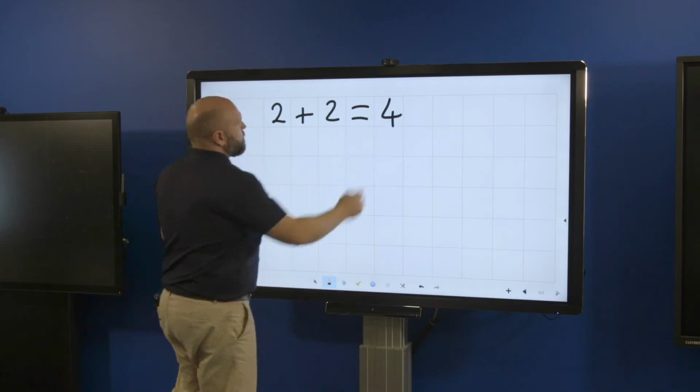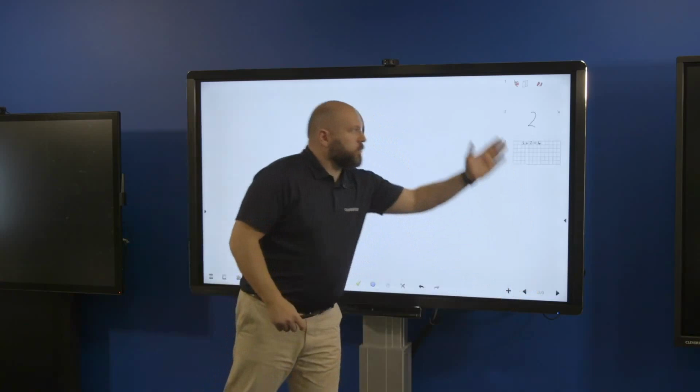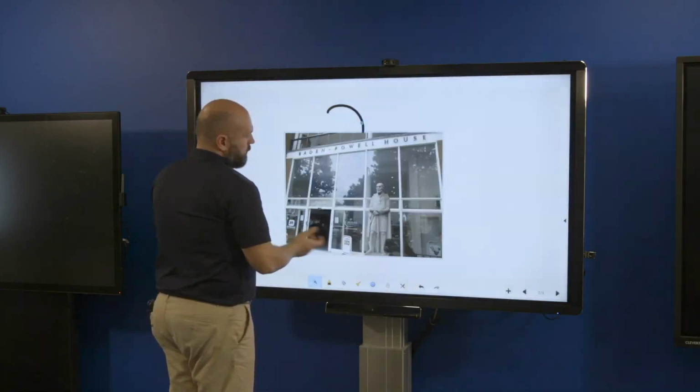Back to the menu, and again, we can change that, we can leave it, we can go to the previous pages, and that background will be set to that particular page. If I want to add an image to the screen, go to my menu, click import, and then I can use the board's internal storage. Well, I've got my USB plugged in at this point, so I can just find the folder that I want, select a picture, and put it on the screen.